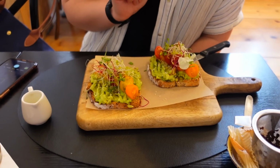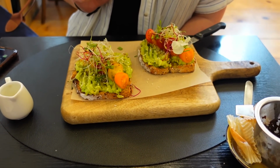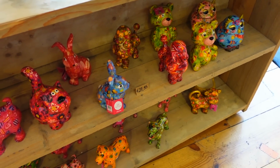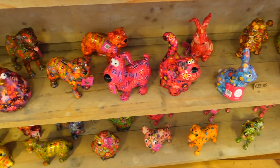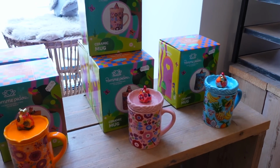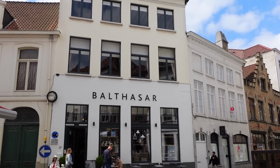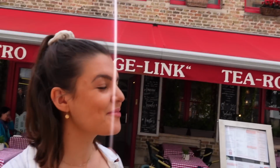I like these pretty flowers. Are they edible? I presume so. And then yours is avocado and tomato. So this is where we went, Balthazar. Very nice. Very, very nice. They're all very friendly as well. Avocado and toast looks so pretty. Tasted good too. So we are almost at the square, and then what's the tour we're doing?